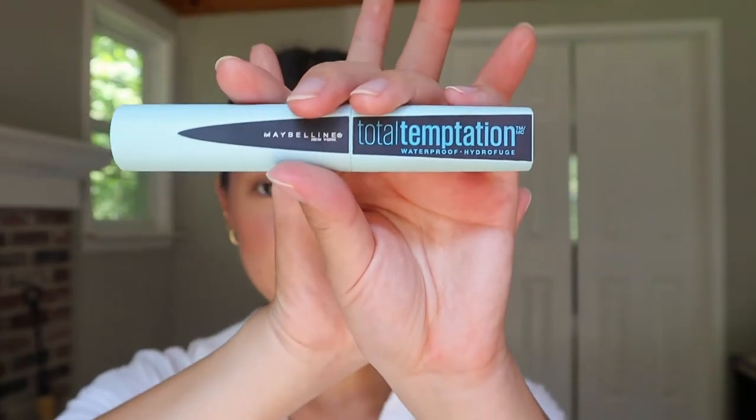To me, my eyelashes are like the one essential for me because they just really open up my eyes, make me look more awake. So that's why I'm so obsessed and I take a while to do my eyelashes. So I'm probably gonna do this off camera. It'll take me forever to do my mascara, but my mascara I'm using is from Maybelline, the Total Temptation Mascara. I love using this because A, it's extremely affordable, and it also is such a dry formula. It just keeps my eyelashes nice and curled the entire day.